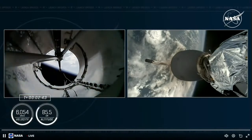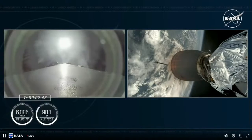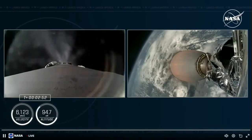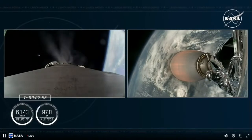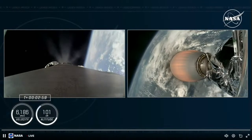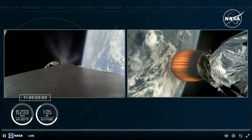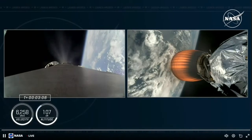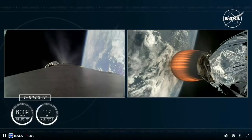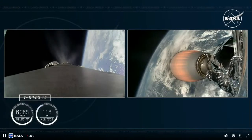Copy, 2 Alpha. With that, we have had confirmation of MECO, stage SEP, and the ignition of our MVAC engine on board stage 2. Our next major milestone is going to be the beginning of stage 1 boost back burn, which is expected in just a couple of seconds here. Of course, if you are just joining us, you've got views of our first stage on the left-hand side of your screen and of MVAC burning with our Crew-9 astronauts aboard up in space on the right-hand side of your screen.